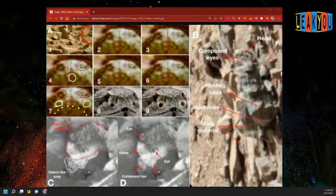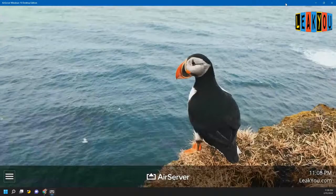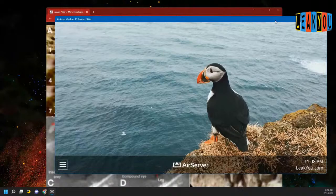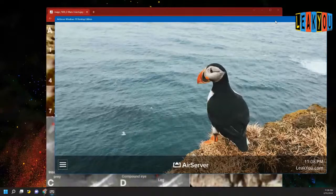Let's see if we can get this working here, y'all. I bought me a license for AirServer, so hopefully I'll see it here. I'm trying to do the screen mirroring. It seems like when I jump on this other network, I'm not able to screen mirror for some odd reason. It's quite frustrating. It doesn't even come up as an option. It's kind of weird. Y'all give me a sec. I might blip.